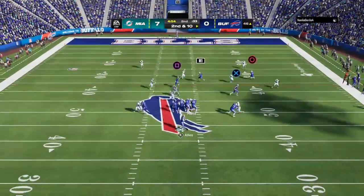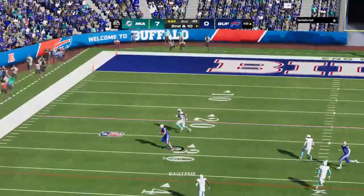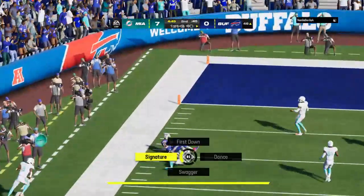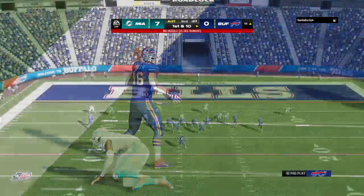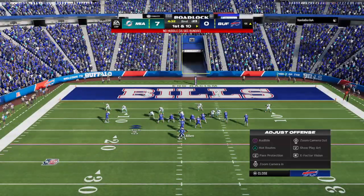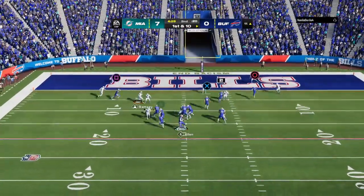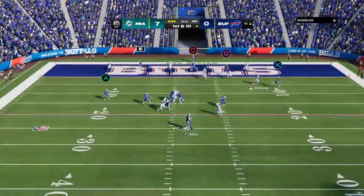Allen now looks to throw. Got a man. That's Trent Sherfield. And he gets this one inside the 15, just a yard or two shy of the 10. So how about this for field position after the big play? Inside the 15 now as they come up on first and 10.